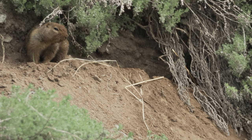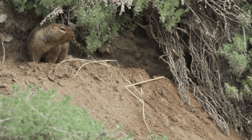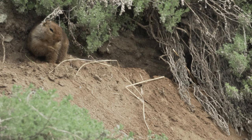In areas frequented by people, hoary marmots are not shy. Rather than running away at first sight, they will often go about their business while being watched.